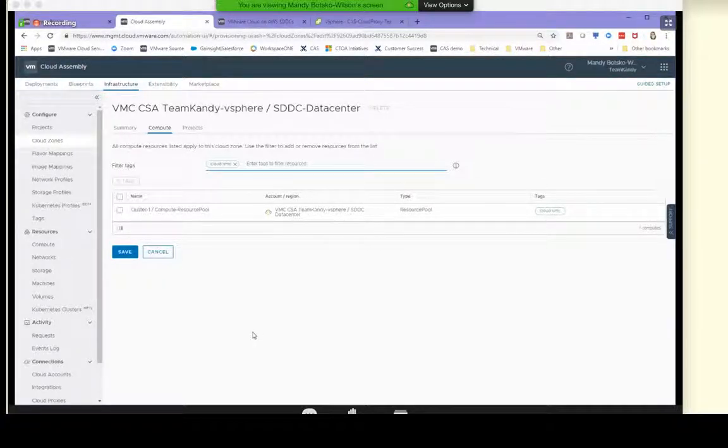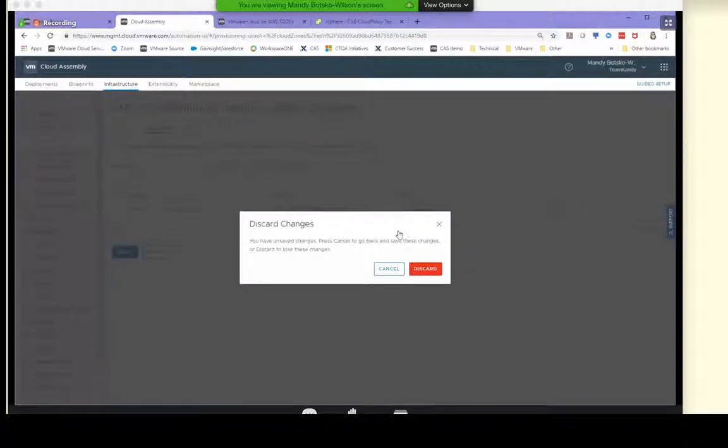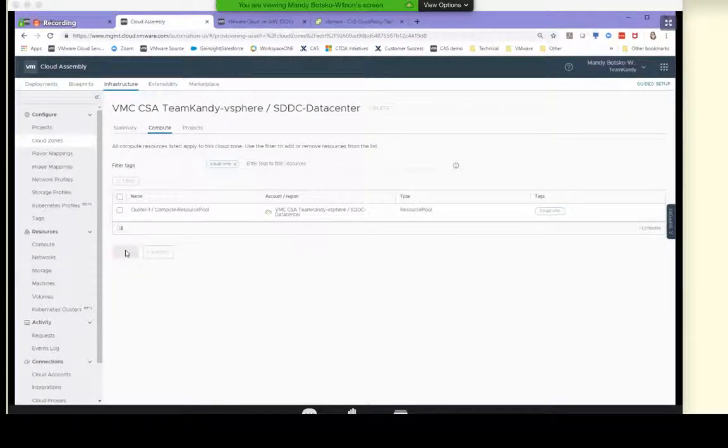You can also configure particular cloud zones for this purpose if you have additional resource pools that you want to segregate workloads into based on project. Well, we can save it, it doesn't really matter.